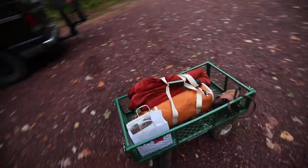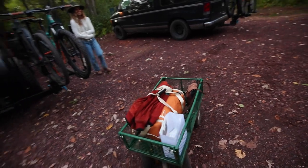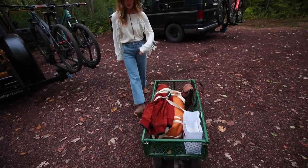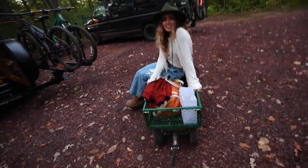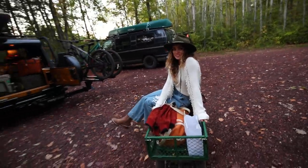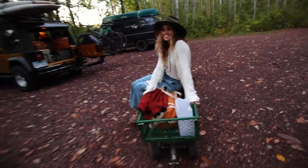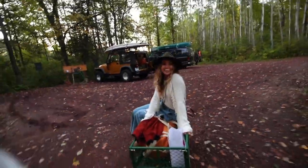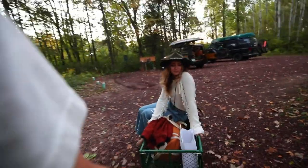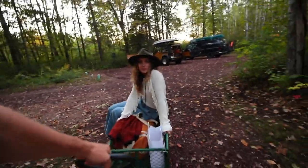I don't know. You could see. It holds your luggage and your wife. Luggage and your peach. Actually, your wife and your wife's luggage. Well, this is kind of nice. All right, all the way to the tent. Oh, this is rough road. Can this hold me? And you're wheeling.